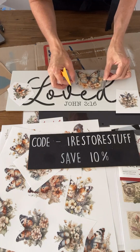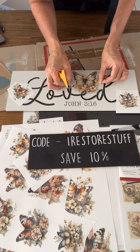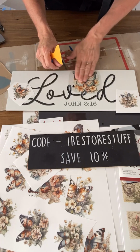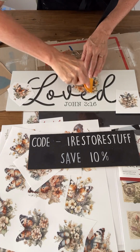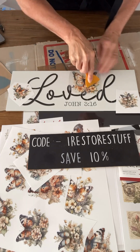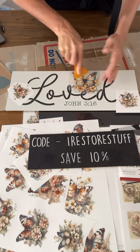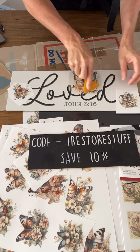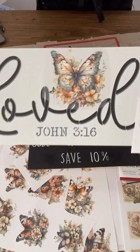So I'm just making sure my butterfly fits on the top here. And actually it fits nicely right on top of that E. Once I've got it in place, I'm just going to rub that with my fingers and then start rubbing the transfer. Usually you start from one edge and work your way back. I'm just going to rub it all over because this is a fairly small one. If you have a really large transfer, you can work in sections and start peeling away that top plastic layer. So right now you can see the top plastic layer on there.